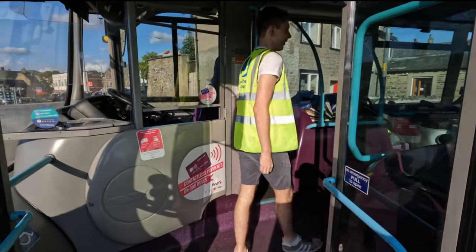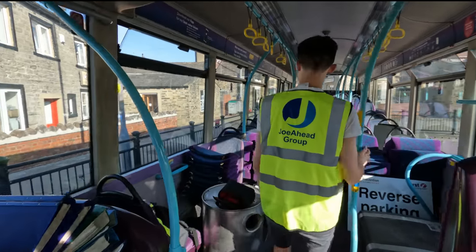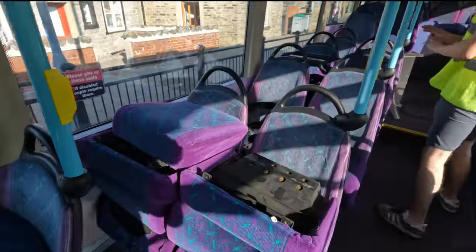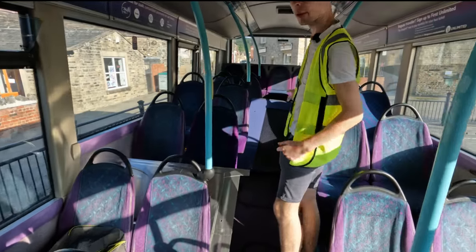It's just your standard First Group spec. There's nothing particularly different about it from any of the other Eclipses. Other than, please do excuse all the spare parts that are on board. We've got some new seat cushions. Hopefully we're going to rip all the old ones out, that have got a bit of wear and tear on them. Spare panel, apparently that's not for me.